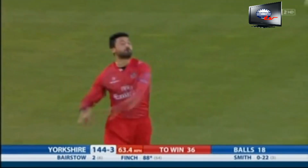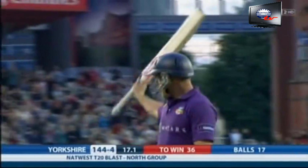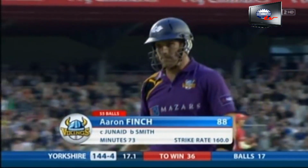Starts with a slower ball, it's in the air, this is a big wicket, gone! Tom Smith starts with a slower ball, does the trick. Finch has been sensational tonight. 88 from 55 deliveries.